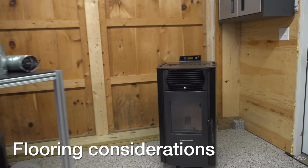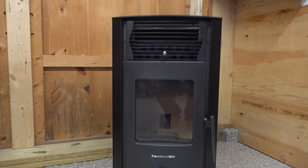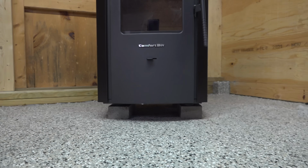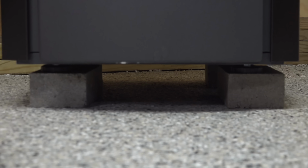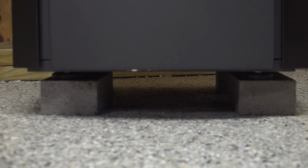Another important thing is you need to consider what the stove is going onto. Now here in my barn I've got a concrete floor, it's got this coating, but it's still considered non-flammable. But to raise the stove up just a little bit, I am going to use these bricks. This will make it a little bit easier as I connect the vents.